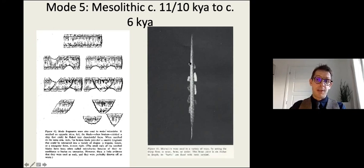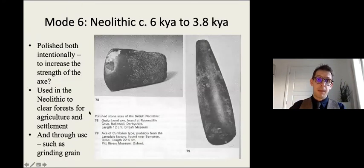So you're creating effectively stone barbs which will lacerate and cut up inside your prey when you attack them. Into the Neolithic, we have certainly, at least in Northwest Europe, the polished stone axes from the Neolithic, and the polishing of the axe, it's thought, could be very much linked to social and ritual things in terms of trade, and we see something like that in Papua New Guinea as well.